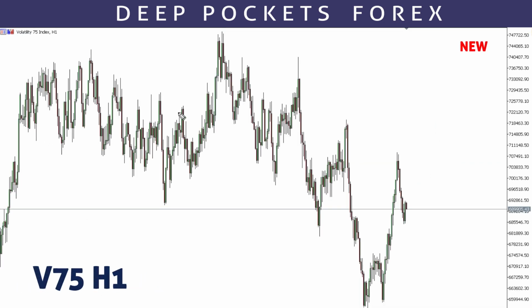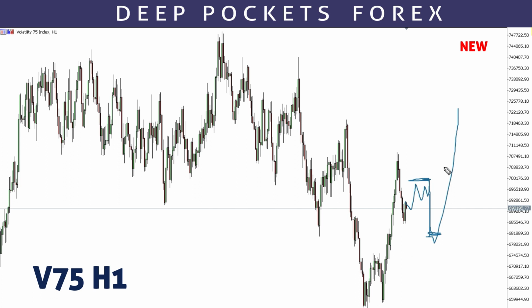Like some of you have been requesting, we decided to add volatility 75. So right now we have price moving down. There's a live chart, it's on the 1 hour, and we are to expect price to give something like this, kind of like a corrective structure here up to around this area, then drop. We're expecting price to push down up to around this area. So after price pushes down up to this area, we can expect continuation up, this up move here. The up move that we got here, we can expect it here, somewhere here. That is what we have on V75.